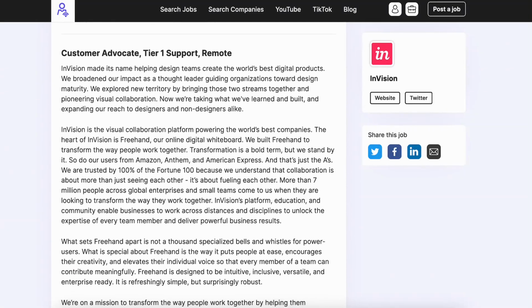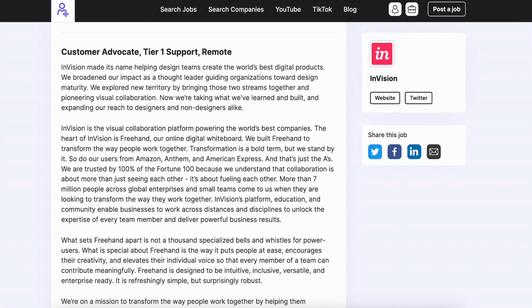About the job, guys, again, customer advocate, tier 1 support. So that's a pretty good place to start as far as career, guys. If you're just getting kicked off there, you're just looking to get your foot in the door somewhere. If you're tier 1, typically there are going to be 3 tiers, and you can move your way up and get a pretty good pay increase each time that you move up and get promoted. So already we're off to a good start.